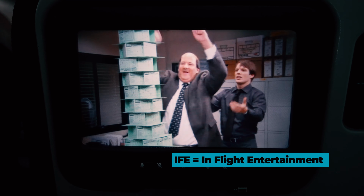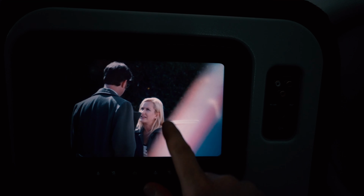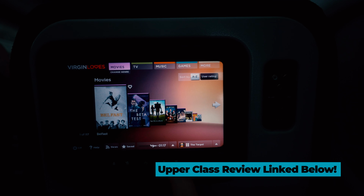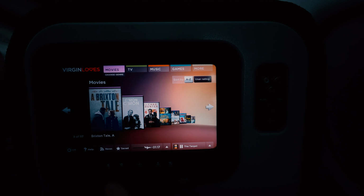The selection of movies and TV shows was fantastic, just like my last flight in upper class. But the touchscreen functionality was pretty awful, and the passenger in front of you is definitely gonna feel it when you're trying to select your movie. In Like Flint, that's my favorite movie.